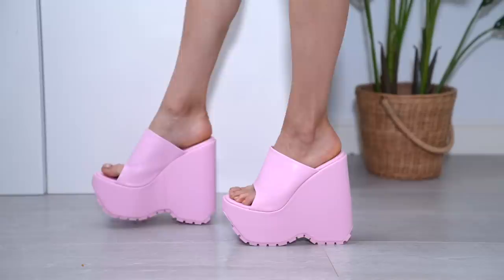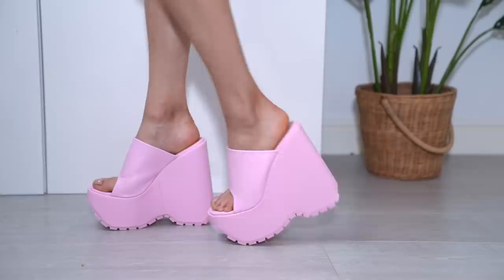Okay, so these are what the shoes look like on. They're so unique and so cool. The shoes are definitely very, very comfortable, especially for the height that they are, so I am giving these a big thumbs up. Okay, now moving on to the next pair of shoes, we have a slightly smaller pair here.